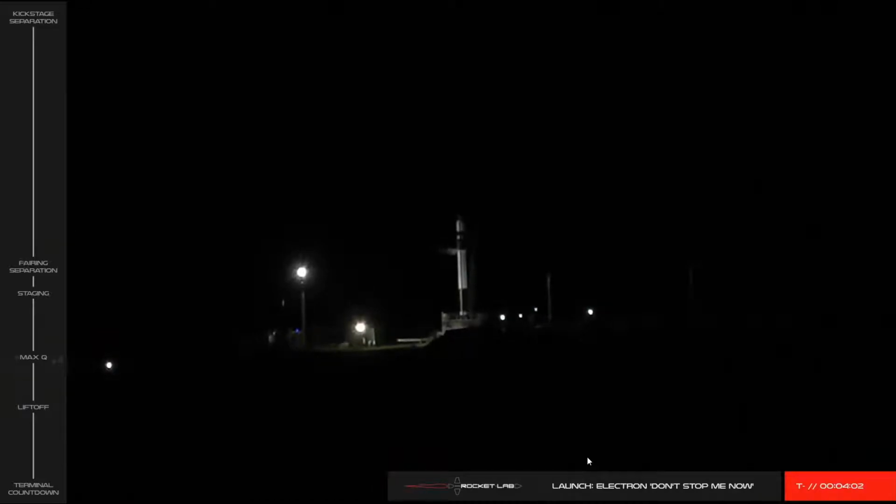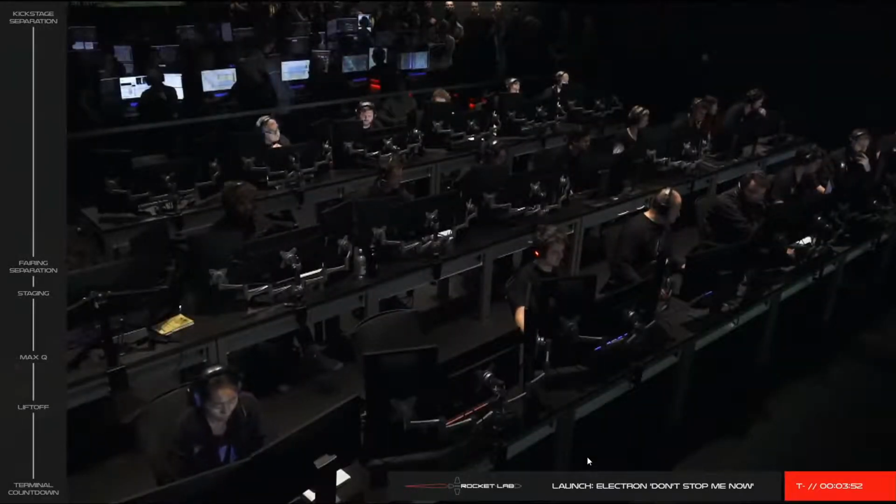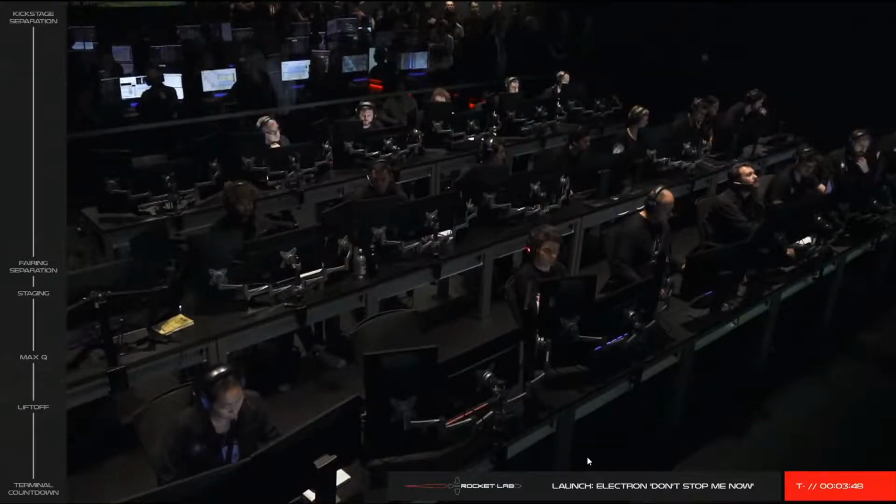So we're now sitting at 4 minutes and 2 seconds until liftoff, so I'll hand you over to the operators in mission control as they perform their final calls in the lead up to launch. That's how a Rocket Lab mission control looks like.